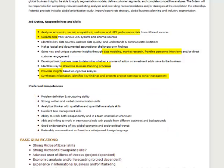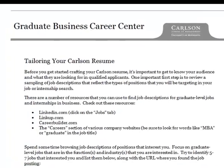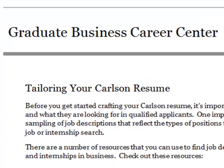Finally, be sure to keep an eye out for any basic qualifications. You'll want to be sure that you're communicating that you have these skills either in your resume or cover letter. Using the same approach, now complete the worksheet that was included with this webinar, entitled Tailoring Your Carlson Resume.